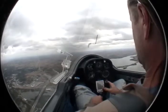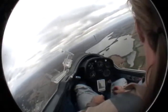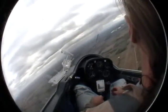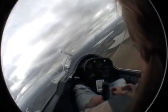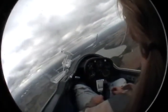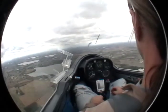Alright, I'm going to come on with you just for a second, Grant. I think there's this dark area right above our heads, off to the right just a touch. So this is the part of this that makes this thing a sport. These dang thermals are invisible. So we're always, there, that feels good.